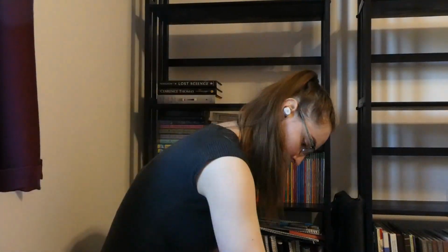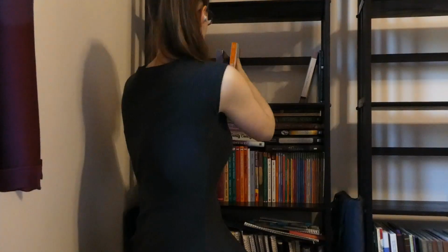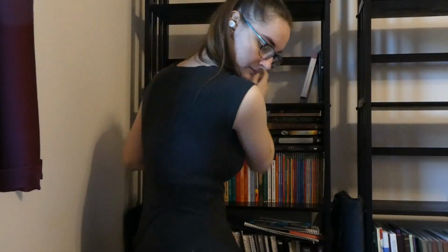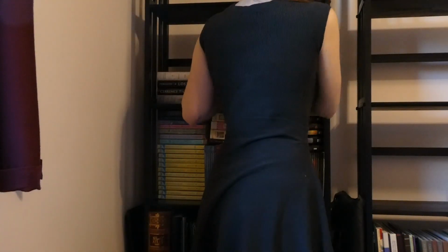And so the next shelf I decided to do was just nonfiction, and I ended up combining just nonfiction in general with historical nonfiction, like history books that are nonfiction, because I just didn't have enough general nonfiction, so I just combined the two.